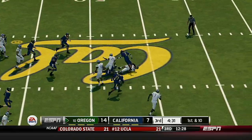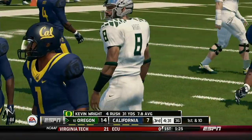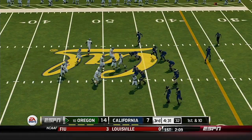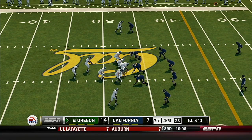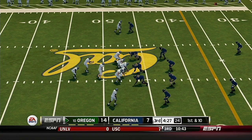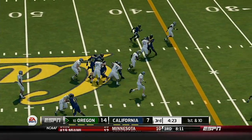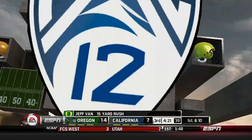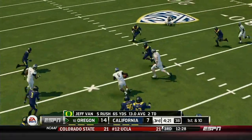There he goes. And down he goes at about the 47 yard line. 17 yards. First down. Tight end left. Two down. Keep 15. Gets out to around the 32. That's a gain of 15 on the ball. First down.